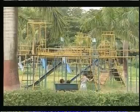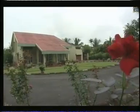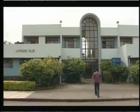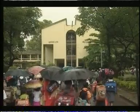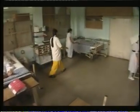JNP's concern for the good life of its employees is reflected in its model township, housing 2,000 residential quarters, located just 4 kilometers from the port. It also houses a shopping complex, officers' club, staff club, primary school, secondary school, multi-purpose hall, and a hospital.